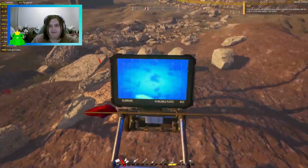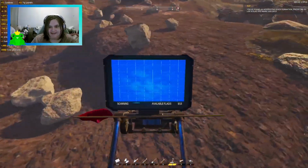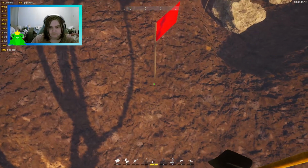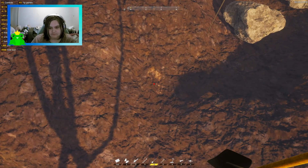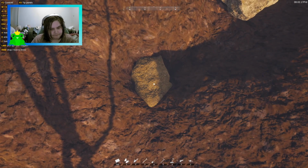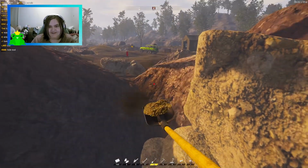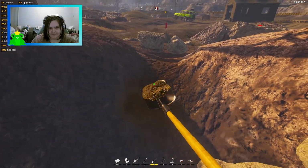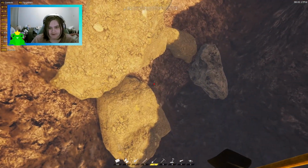Stuff and things. Looking for stuff and things. All the stuff and things. Because I just worked out how to use this thing. Okay, so we want 4. Lots of interesting rocks, okay. Now, I need my pickaxe.